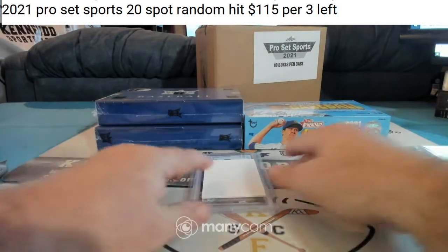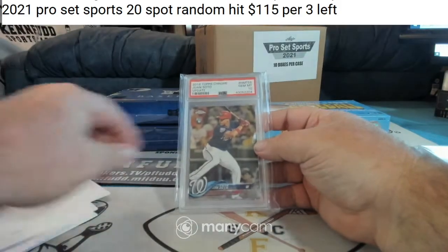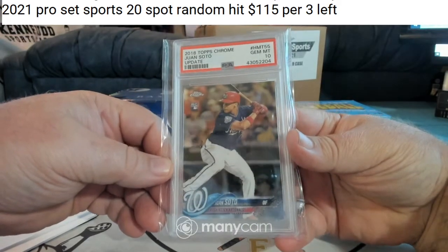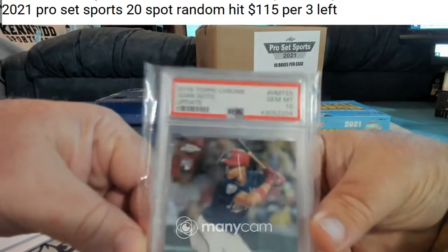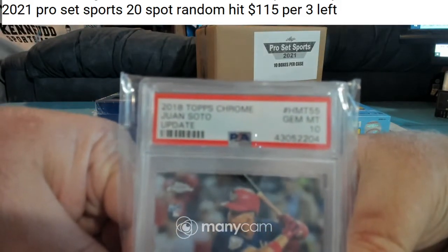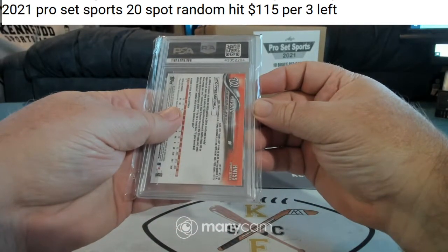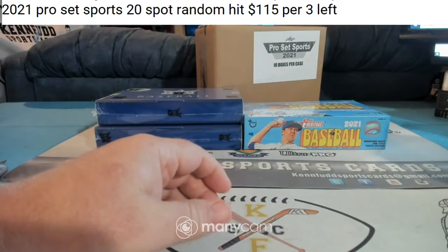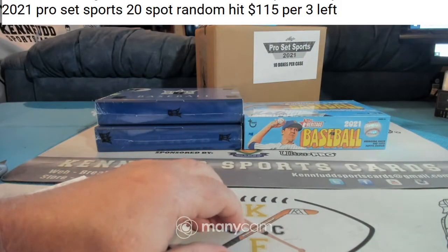Kyle M. And nice one to end. For the Nationals, this is Topps Chrome Update. Juan Soto, PSA 10. Topps Chrome Update, Juan Soto for the Nationals. Who had the Nationals? Our FP Jr.